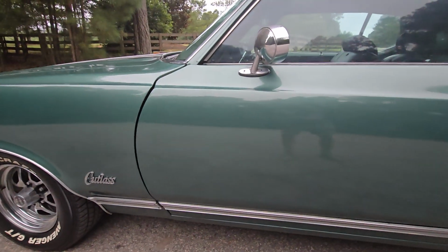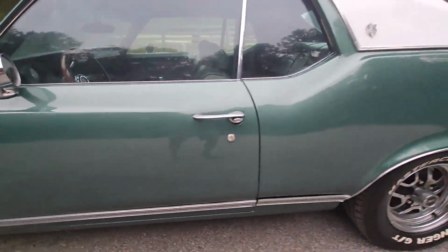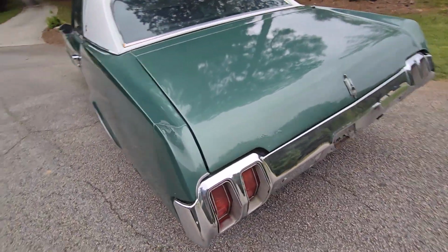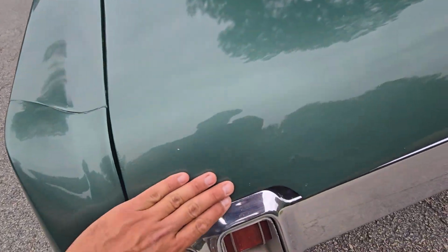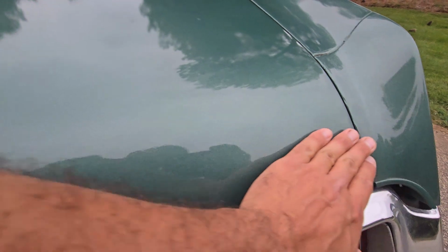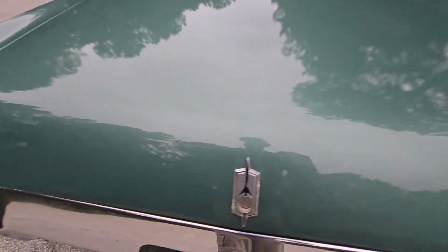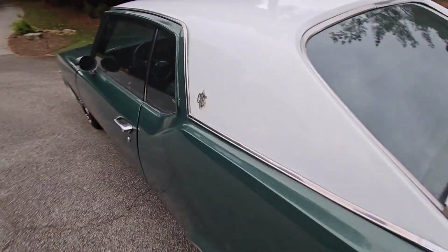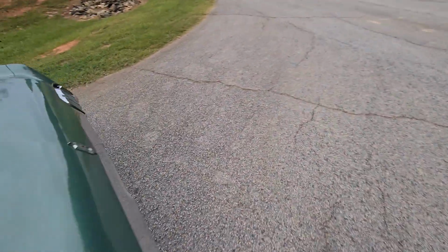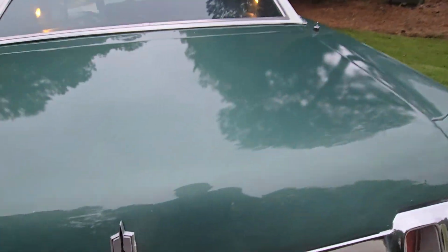So the door lines are great. Body lines are awesome. There is evidence that there was some rust in the trunk here, and I think they probably used some body filler before they painted it, probably rather than skimming or putting a new piece of steel in. How about that old squeaky door? Every time I open that thing, it reminds me of my grandma's house.